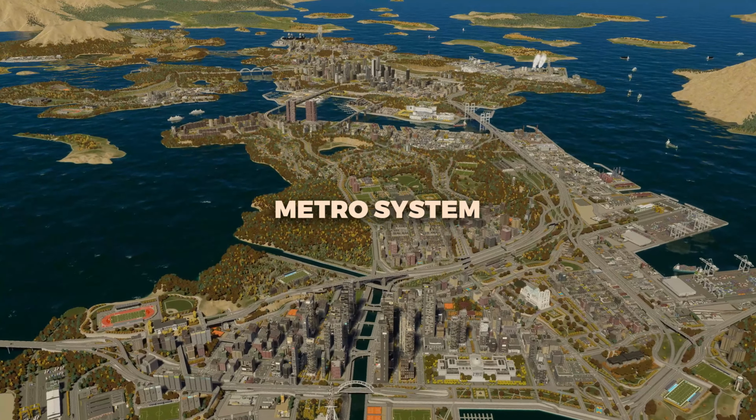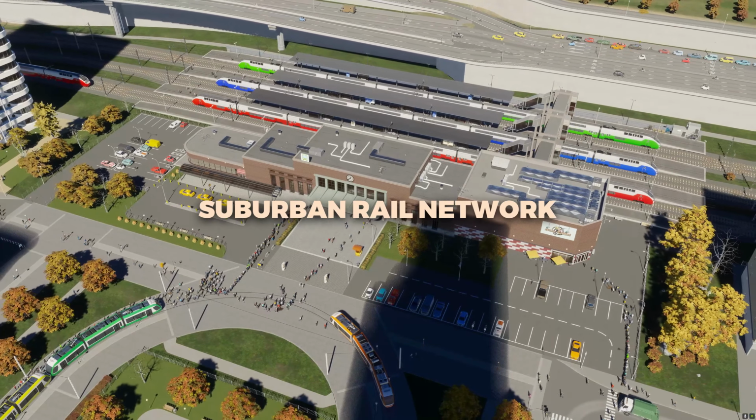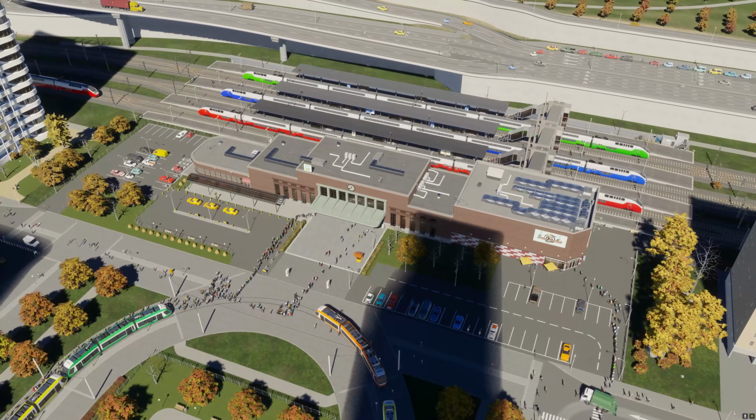But they will, of course, take two separate routes to cover the most important areas and the most amount of people. Line 2 will also connect to the city's suburban rail network twice. So let's see what are the two routes that I had in mind.